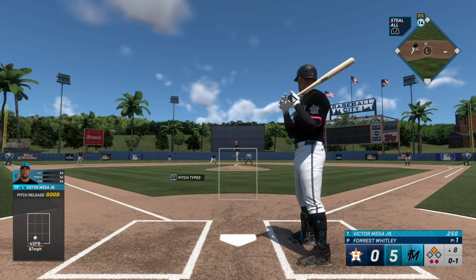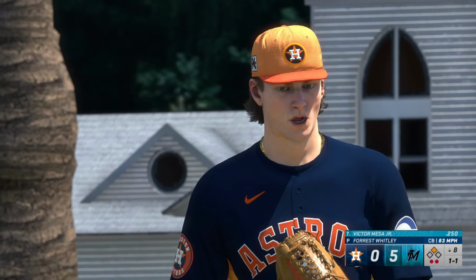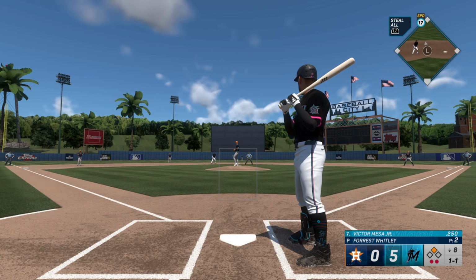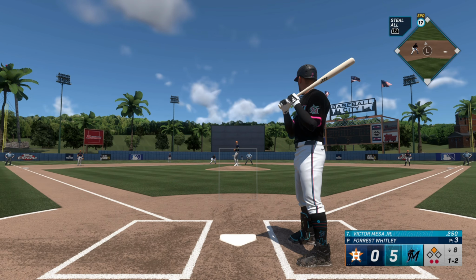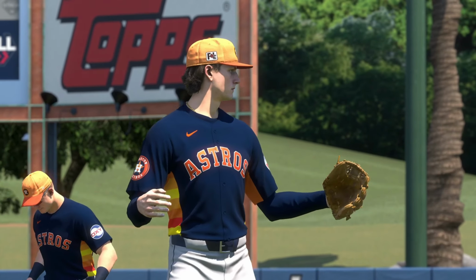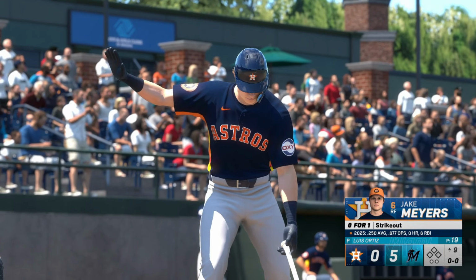Mervis at second with 2 down. Ball inside. Swings and misses. And the count is 1-2. 2 strikes. Waves at the bender for the strikeout. So 5 runs in the inning as they bat around. Through 8 full, Marlins 5 and the Astros nothing. All set to start the 9th in this one. And now the right fielder, Jake Myers.